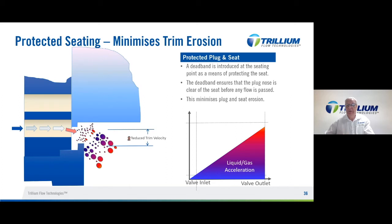So basically, yes, we can do things with the trim design, with the valve plug, with the seat. We can add additional features for redirecting the flow partially through the valve trim to minimize the impingement. All these things are possible once we specify the valve. So in selecting a valve and a valve trim where sand is present, knowing how much sand is present is all important for proper selection of the valve and the valve trim.